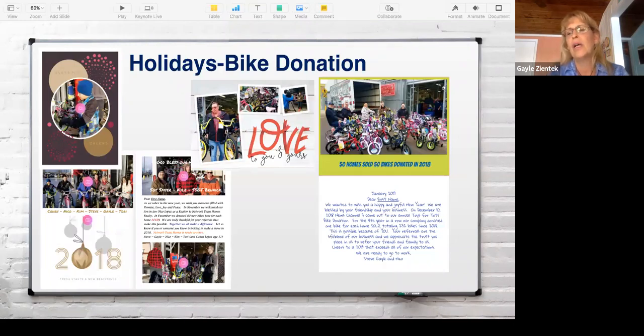So this is a card. Here, I'm going to read the text, so if people are just listening to this, they'll get it. There are pictures of us with the bikes, with the Marines that come and pick the bikes up at the Walmart. The news team came out. They've done a story on us about 3 out of the last 4 years. But here's what it says.